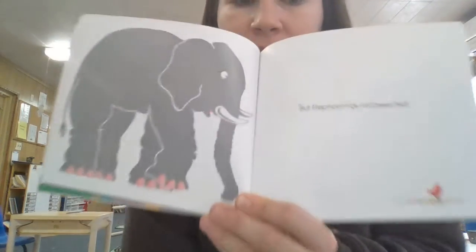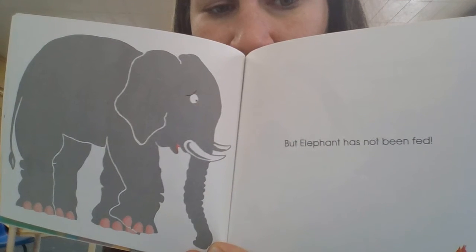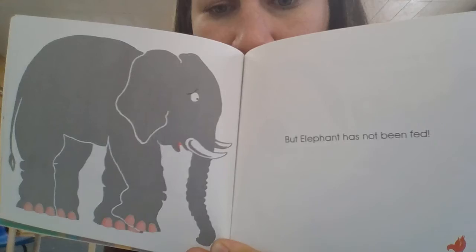Uh-oh. What do you think happened? But Elephant has not been fed. Wonder how that makes him feel. Hungry. Probably sad too. Brought him.